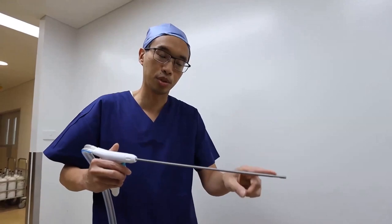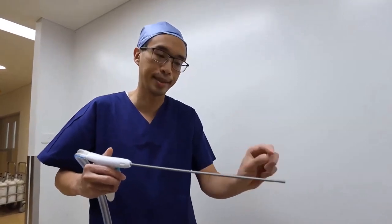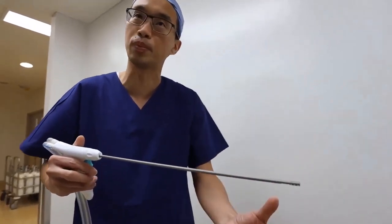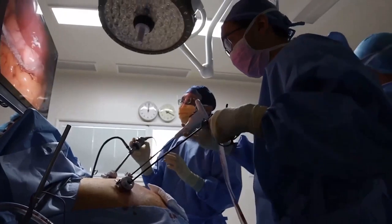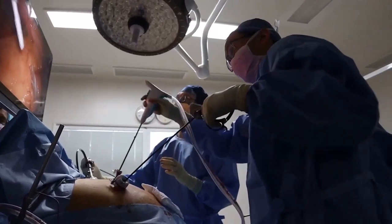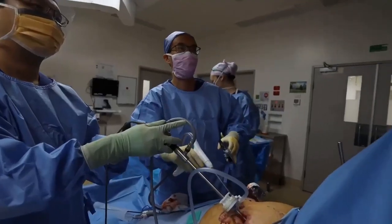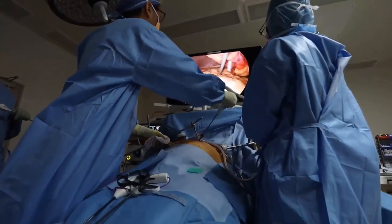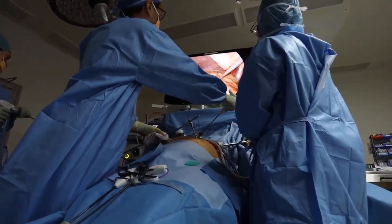I like this tip on this suction device because it's quite fine, it's quite maneuverable, it's got multiple channels, so it actually provides good suction. I also like the fact that you've got two choices of grip. The trumpet grip and the pistol grip is useful to have that facility because in many other suction devices I've used, there's no option. You know, if you don't like it, tough luck.